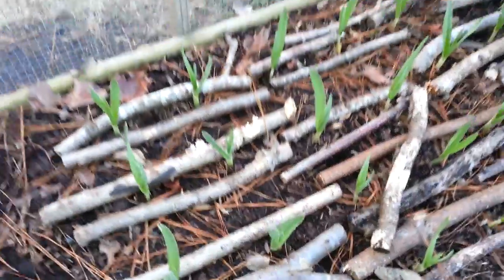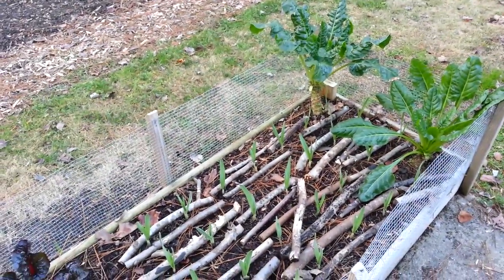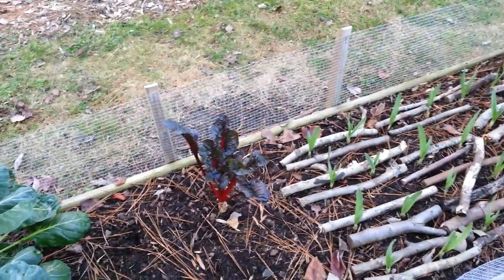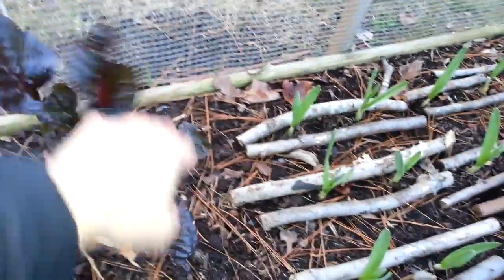The sticks, that's for my squirrels. That keeps the squirrels from digging at them. Otherwise the squirrels would dig it up and take it home, or just mess up the bed. This one of the rainbow Swiss chard, it keeps going.